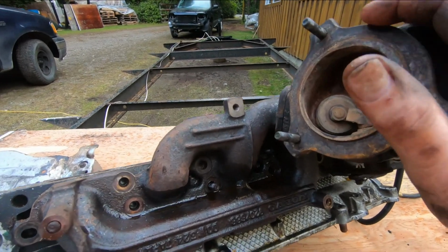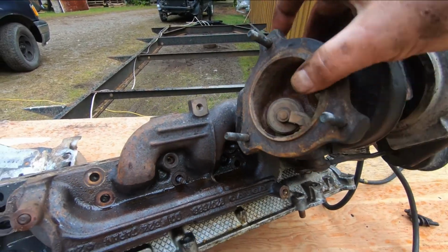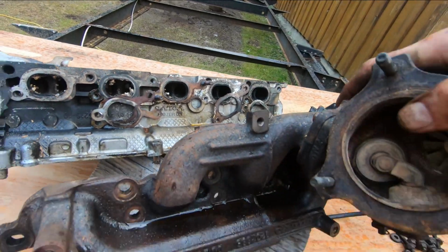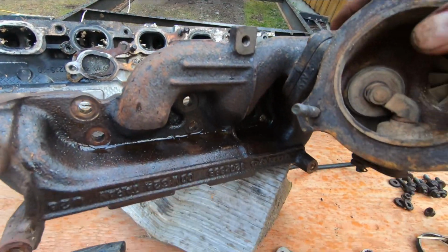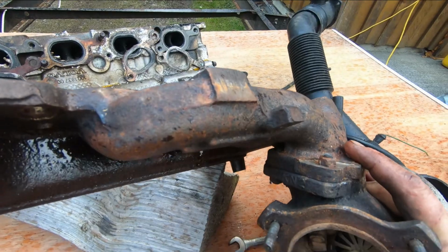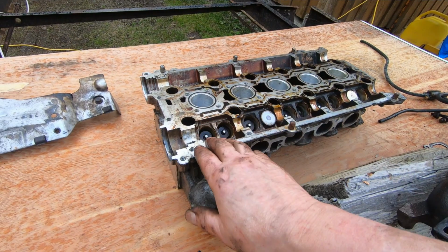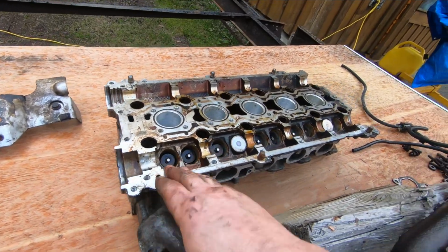All right. Let's get that a little. Oh yeah, it's loose. That should come right off there. Look at that. That came right off easy. Let's look at that. There it is.